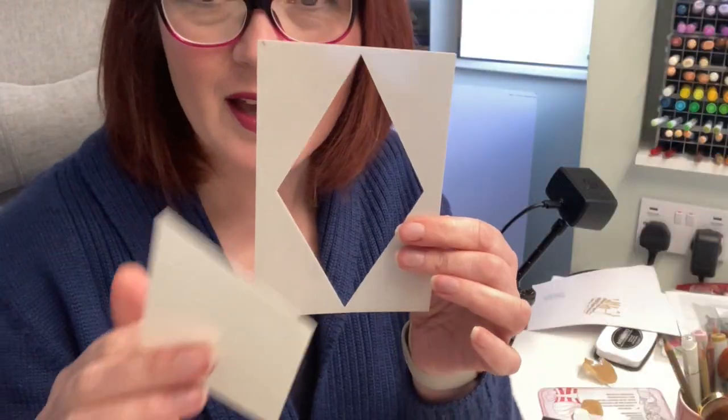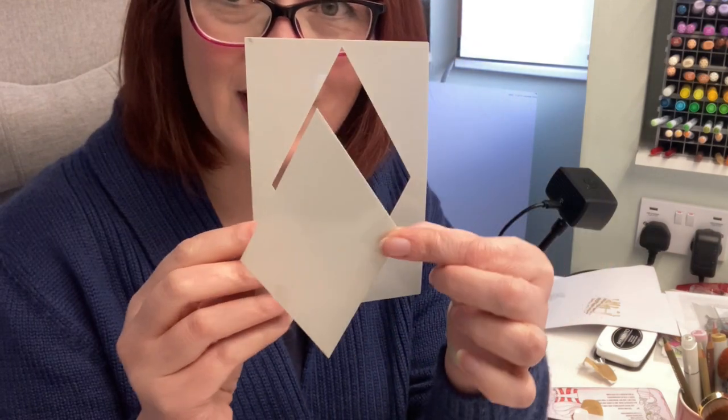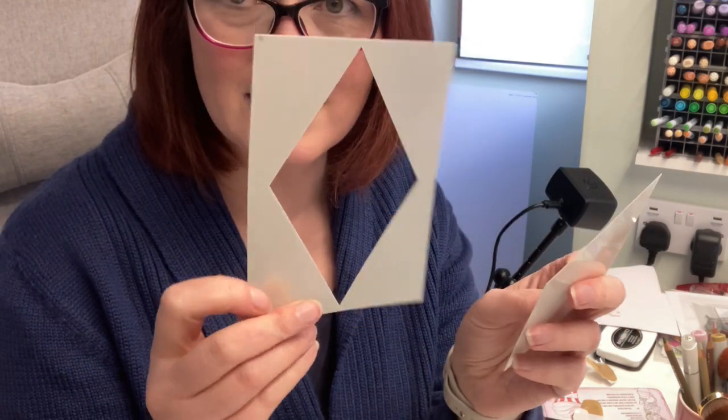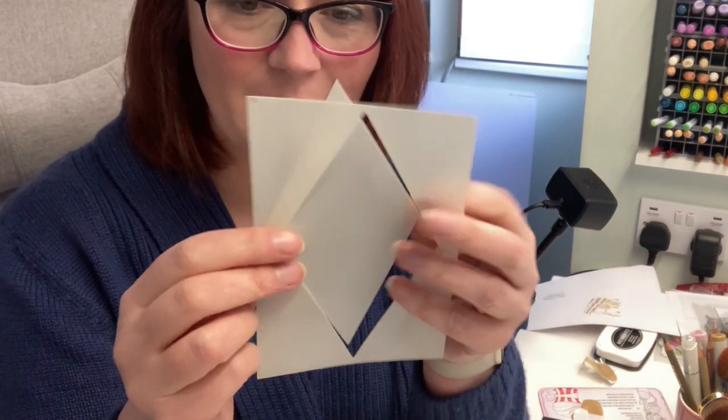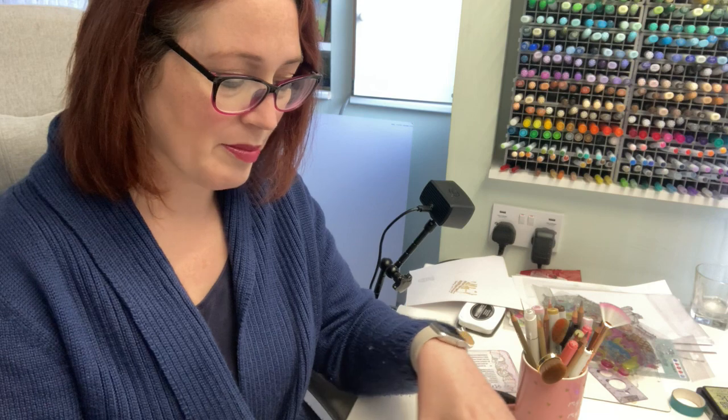So basically what these are is we're going to have all the playing cards. So we've got the diamond, and it's going to come as a stencil and a mask. I've had this idea in my head for ages. I have planned to do an event where it's going to be all things Alice in Wonderland, but that's going to take time to organise.